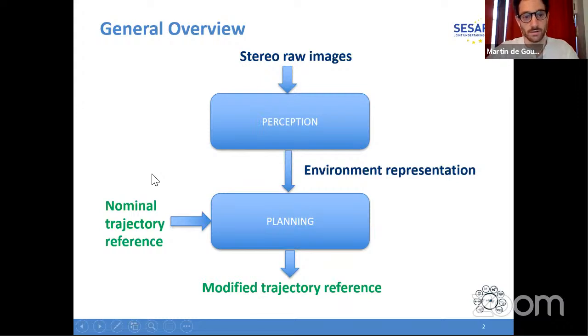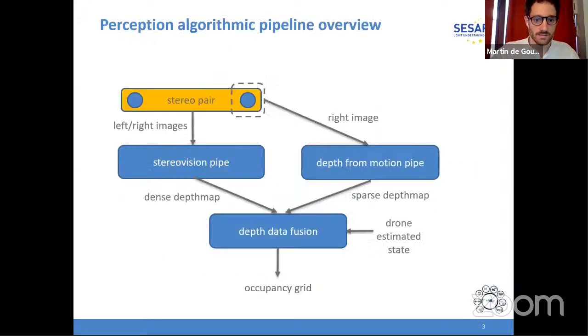The second big part of this work is to create a planning algorithm that basically takes as input the environment representation that could be of many different sorts. It also takes a nominal trajectory reference that could be either the pilot commands or GPS routes, and then outputs a modified trajectory reference that takes account of the presence of obstacles along the way. All right, so let's start with perception.